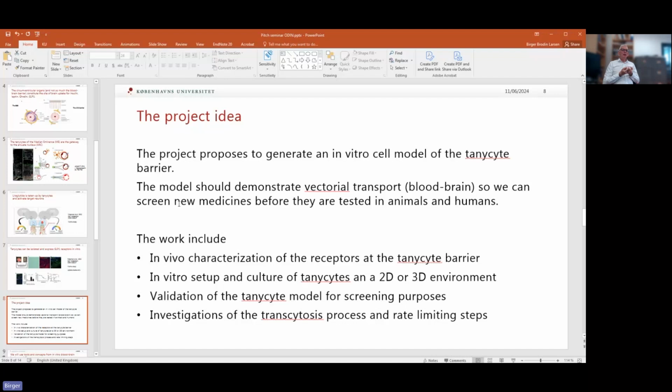And this would enable us, of course, to look at peptide hormones and how they cross from the bloodstream to the brain, but also to screen new medicines, new APIs, new compounds before they are tested in animals and humans. And the work we propose includes an in vivo characterization of the receptors at the tanycyte barrier. Some investigations have been made here, but we would like to go into detail with this. We would like to work on an in vitro setup, a culture setup of tanycytes.